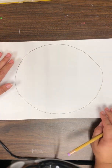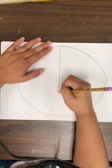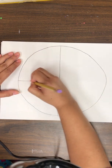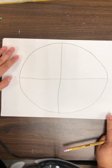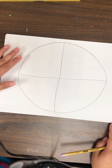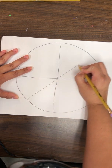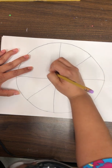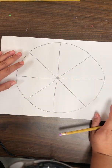Alrighty. Now I'm going to cut this into 8 pieces. So I'm going to start by drawing a line down the middle. It doesn't have to be perfect. And a line across this way. So I'm making a plus sign or an X, however you want to look at it. Please make sure you pause when you need to, if you need to catch up. And then I am also going to draw a diagonal line this way and a diagonal line this way. So that will cut it into 1, 2, 3, 4, 5, 6, 7, 8 pieces.